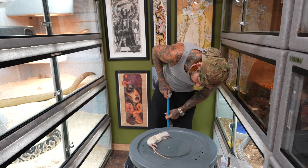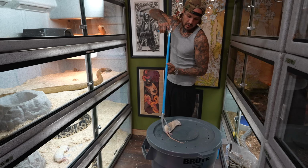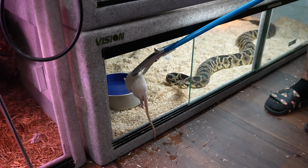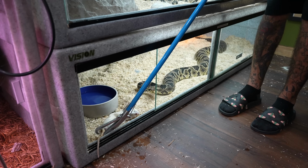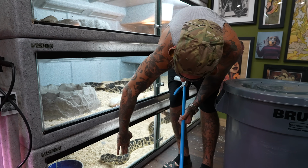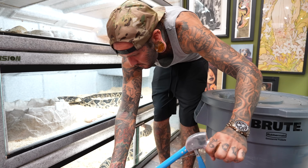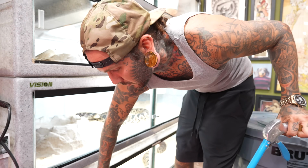Alright. Door number 2. You got Robin. Got another big tasty jumbo for this girl right here. Let's see. Oh yeah, that's what I'm talking about, Robin. Now you guys know Robin has been a finicky eater. I'm trying to get some weight back on her because she's lost a little bit of weight. Not crazy. She's still real healthy, but she lost a couple pounds. She's got her summer bod going on right now, but we need to get her fattened up, ready for winter.